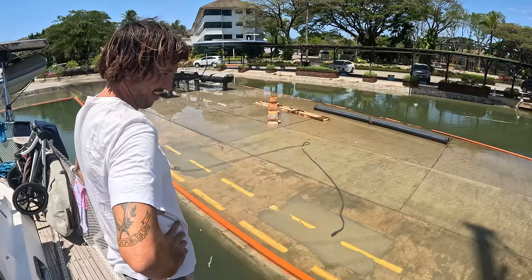I get so giddy when we get to a new place. I know we're just in a different marina, but look at my excitement. This is why I love traveling. I just love going to new places. It's just a new place for us, so I'm excited. Same. You think you can make it?